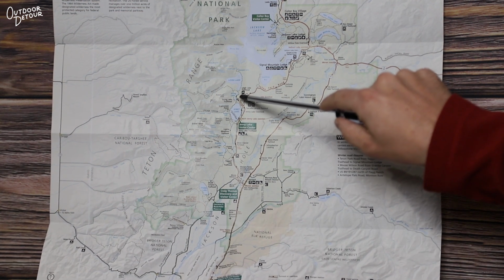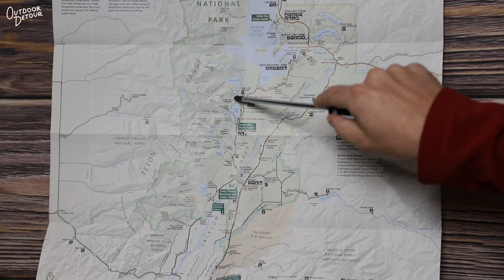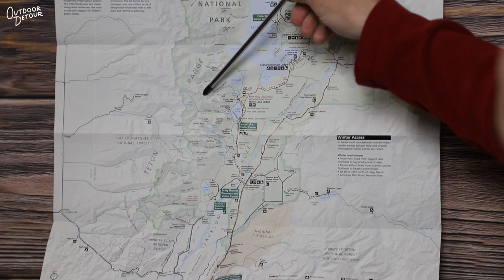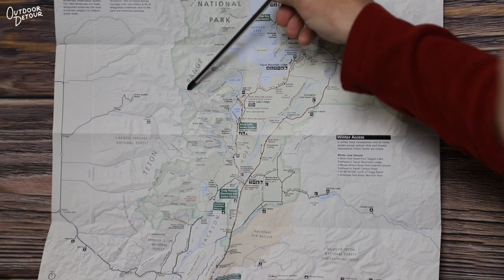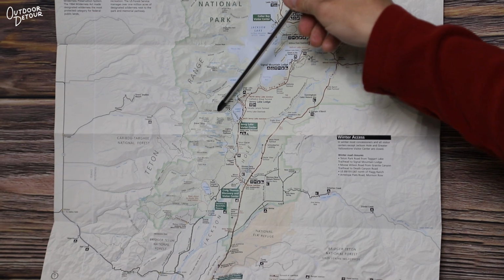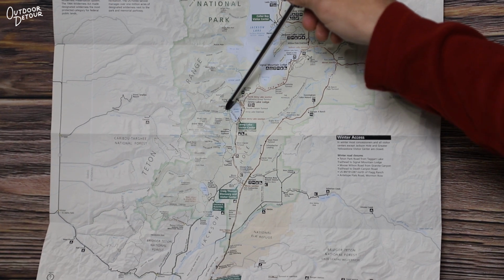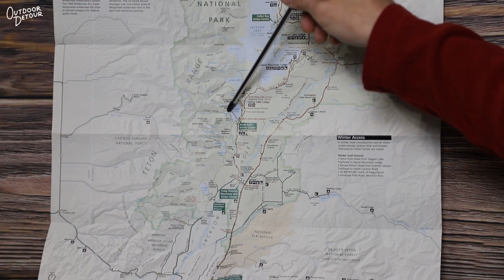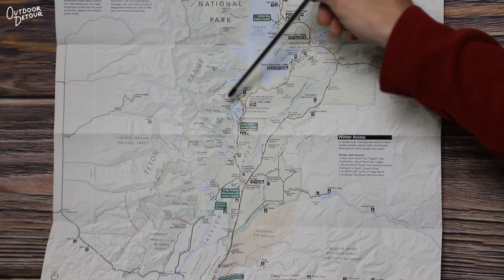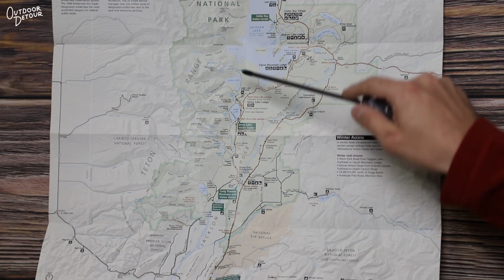One of my favorite day hikes I've ever done has been a 20-mile hike that started by going up Paintbrush Canyon right here, and you can see it goes up over a mountain pass, loops down to Lake Solitude, and then it follows Cascade Canyon all the way back to Jenny Lake. And then once you get to Jenny Lake, there's actually a shuttle boat that will take you across the lake, and that'll also cut off about 2.5 to 3 miles of hiking around the lake.